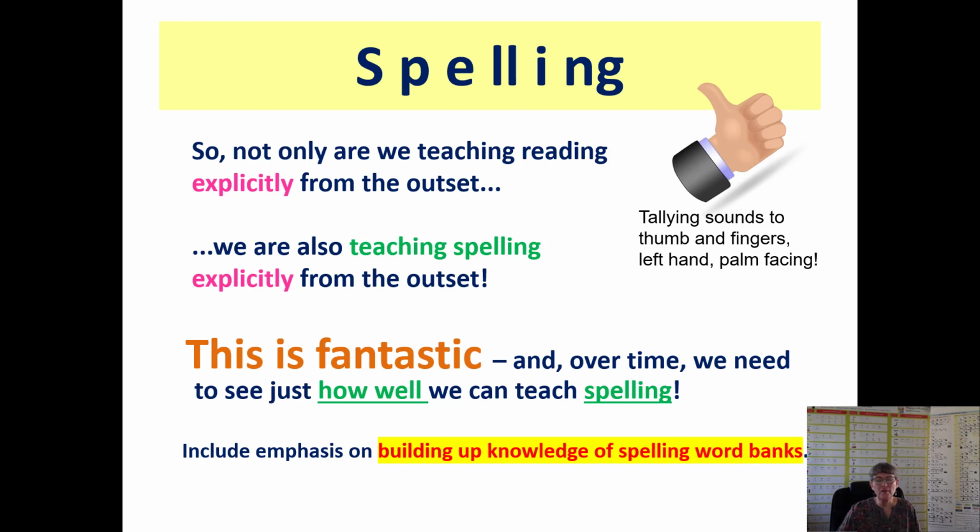And over time, really the phonics becomes not just about teaching reading and spelling, it sort of shifts over to a spelling programme. And I think that we need to put plenty of emphasis on building up knowledge of spelling word banks. That means words we can associate together that are spelt with the same letter-sound correspondences, or the same bits of code.